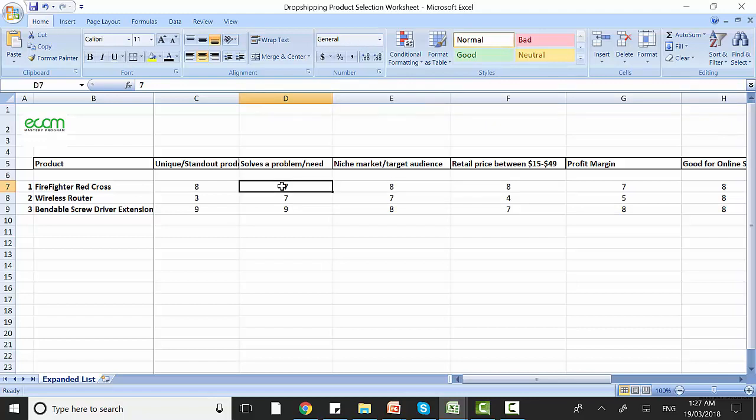Then, do I have an audience? Of course, I have an audience or a niche market where I can sell it, so I've given it an 8. I can sell it to people who are into firefighting, to people who are married to firefighters, or who have a son or a father who's a firefighter. So I have a good audience that I can target.